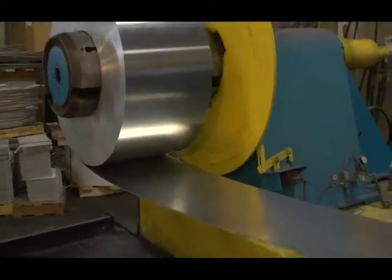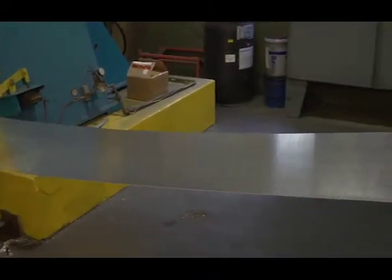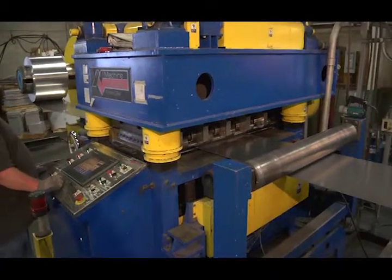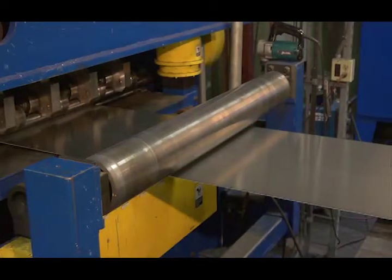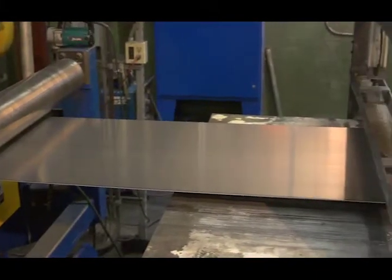As the aluminum is uncoiled from the mandrel, it goes into the leveler. The leveler uses 21 2¾ chromed work rolls with 10 backup flights to penetrate the aluminum coil to correct any shape issues it may have. After the material exits the leveler, it is completely flat.